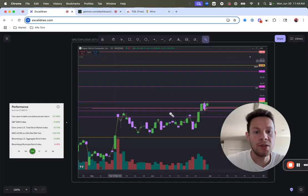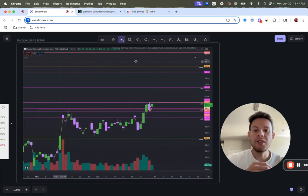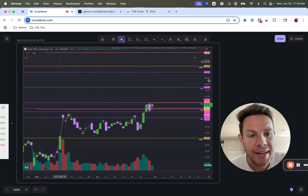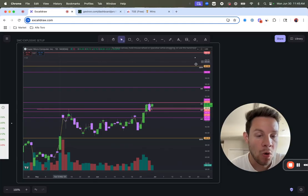Okay, let's get into this so you can do this. So here's the current setup. Now you can see here that I have my key levels marked: 60, 55, 50, 48, 45, and then I have my quarterly target, which is 61.96.